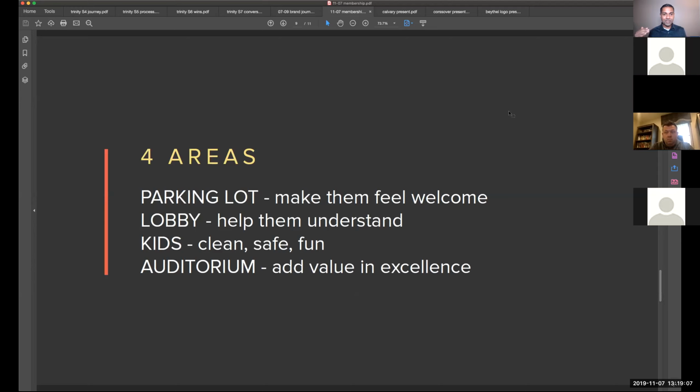So as somebody's coming up to your property, the goal is to help them see that it's your property from a distance so they don't just drive by it. And then as they come onto your property, help them to feel welcome. Like, feel it. It's a feeling. Can you create a parking lot experience that helps them to feel welcome?